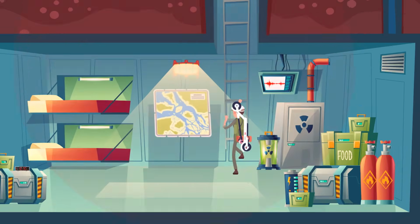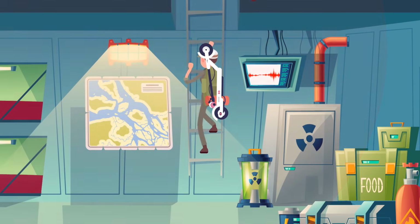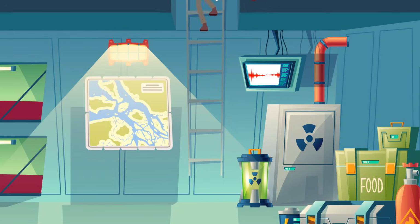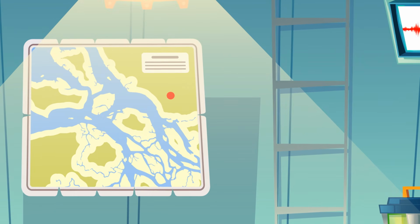But you need to leave the shelter because supplies are low. Also, yesterday, you picked up a radio signal telling all survivors to go south immediately. The coordinates they gave aren't far from your location. You have to hurry, though, before the landscape changes again.